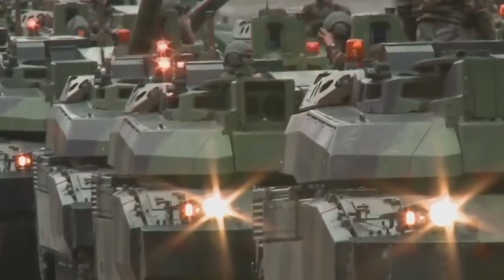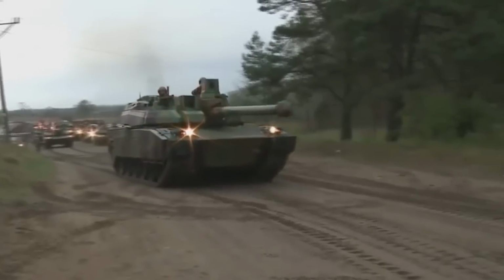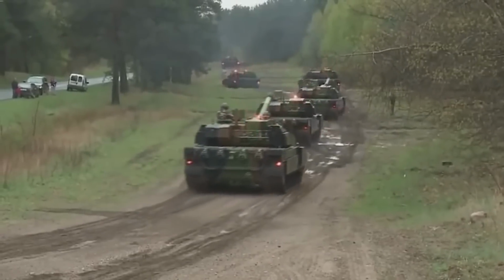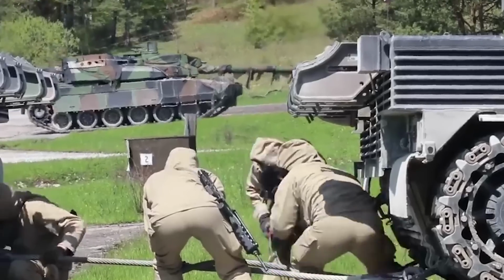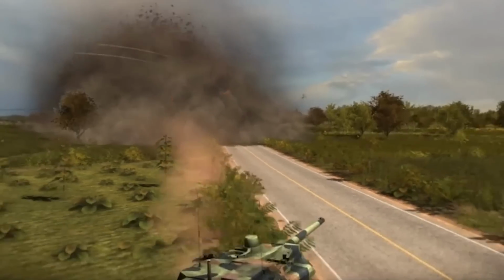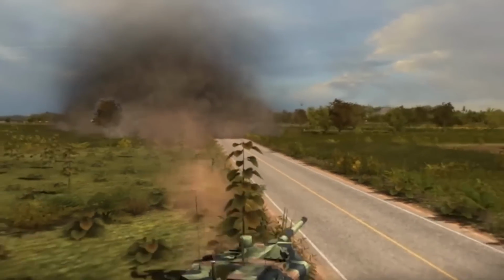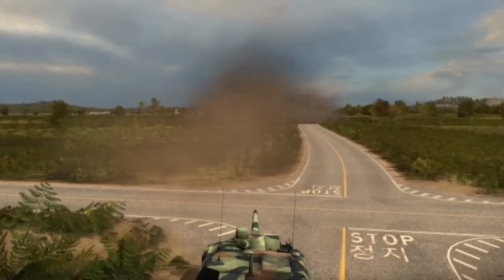Now, the LECLERC battle tank is made by the Nexter company. Originally, however, it was developed by GIAT, which eventually became Nexter. Side note, with GIAT, they had a really hard time in sales until the LECLERC proved to be a good battle tank. And even with the good sales, the LECLERC is only actually used by 2 countries, and that is the countries of France and the good old United Arab Emirates.